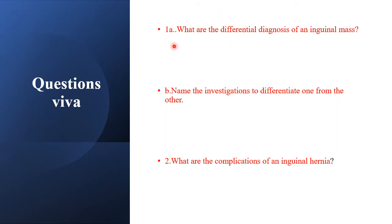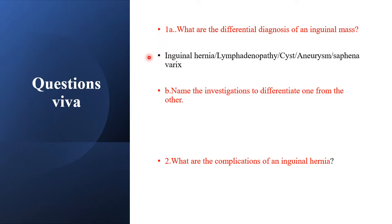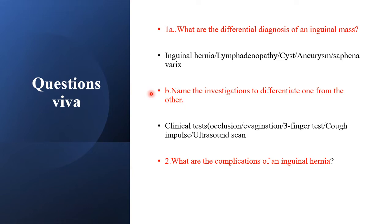Okay, viva questions for this case. Question 1A, what are the differential diagnoses of an inguinal mass? These include inguinal hernia, lymphadenopathy, inguinal cyst, aneurysm of the femoral artery, and saphena varix. Question 1B, name the investigations to differentiate one from the other. These include a clinical test known as the occlusion test or invagination test, a three-finger Zieman's test, test for cough impulse, and ultrasound scan.